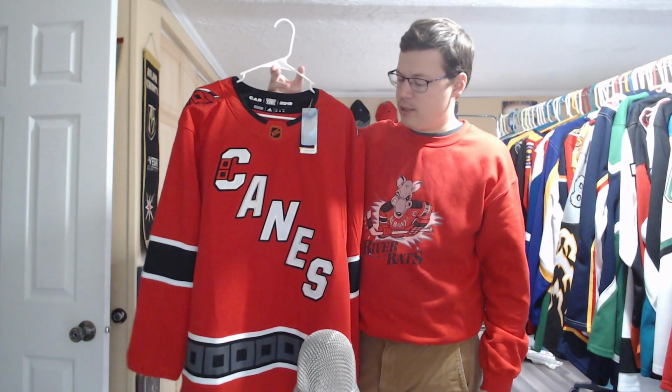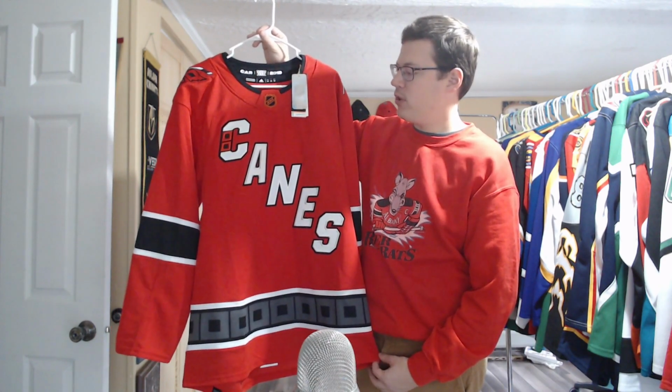Okay, Carolina's 2.0 design. 2019 is what they're throwing back to, which is when they introduced their away jersey. So this is just a color swap with their current red on their current away. It's not retro. But other than that, I do like how it looks. I think it's a good look. It's just not a reverse retro design. It's an alternate jersey, which again looks fine.